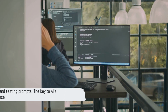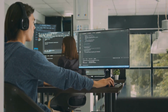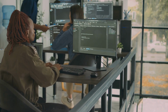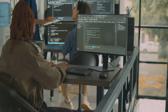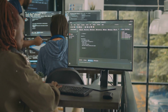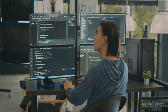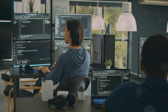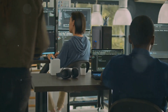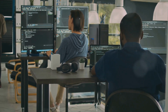So what does a day in the life of a prompt engineer look like? Well, let's dive in. A key part of a prompt engineer's role is creating and testing prompts. These prompts are the stimuli that are fed to an AI model to provoke a response. It's like asking a question to get an answer. The quality and effectiveness of these prompts directly influence the performance of the AI, so it's a task that requires creativity, precision, and a deep understanding of the AI model in question.